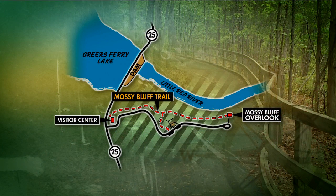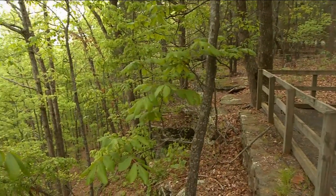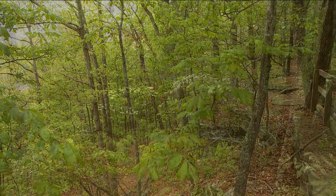The Buckeye Trailhead is located at the middle portion of the Mossy Bluff Trail, just off the paved road which parallels the trail. You can also access the Mossy Bluff Trail at this midsection if you don't want to hike the entire trail.